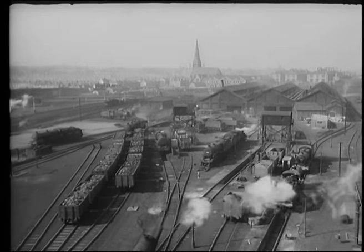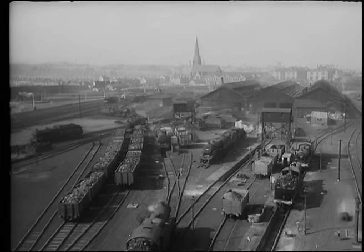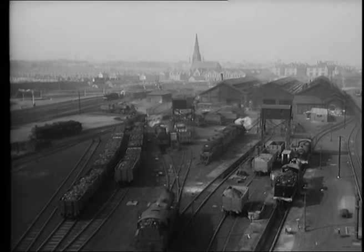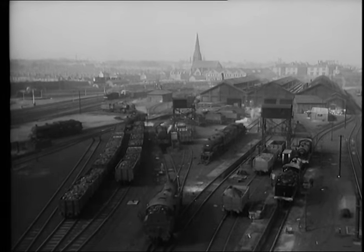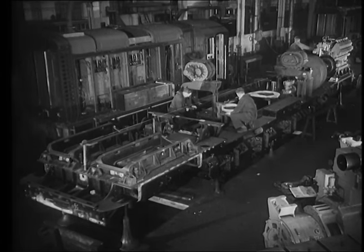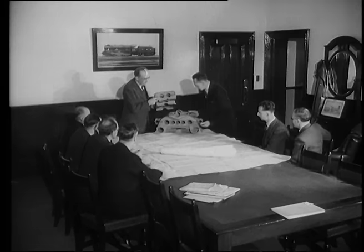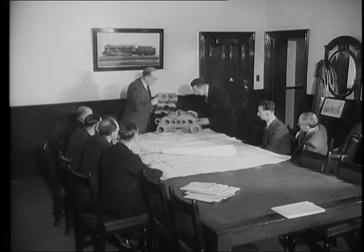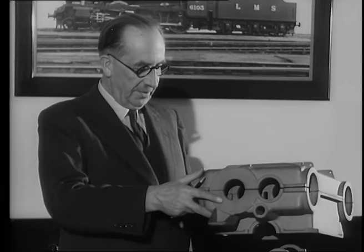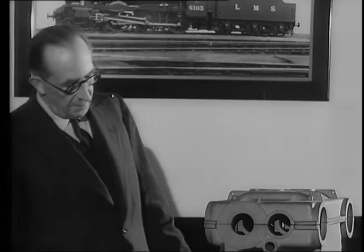Derby, January 1950. An answer to this problem of direct diesel traction is beginning to take shape at the great locomotive works of British Railways. Locomotive 10,100 is being built. Its design was under the supervision of the chief mechanical engineer of the London Midland region, H.G. Ivatt, son of the famous locomotive engineer of the Great Northern Railway.